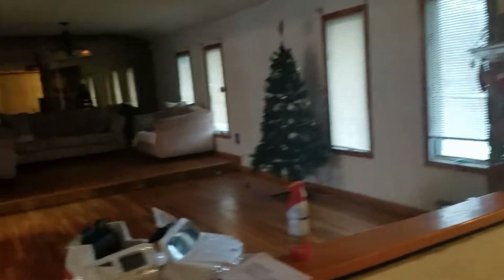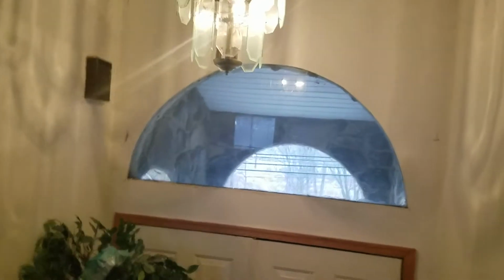Okay. Alright. And that's upstairs. We'll go downstairs. Very good. Okay. I think that's a leak, right? Yeah, I think so. Now, so here we have the family room and the half bath. Okay.